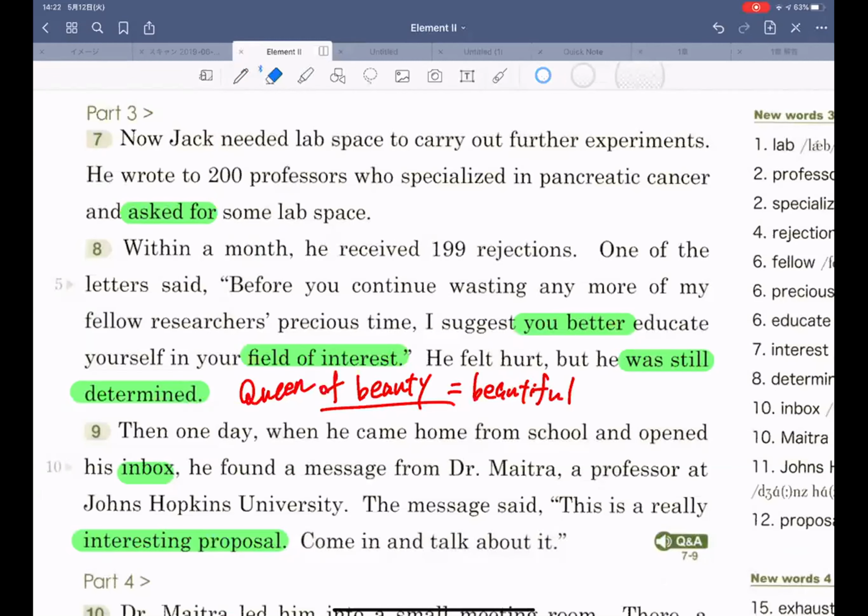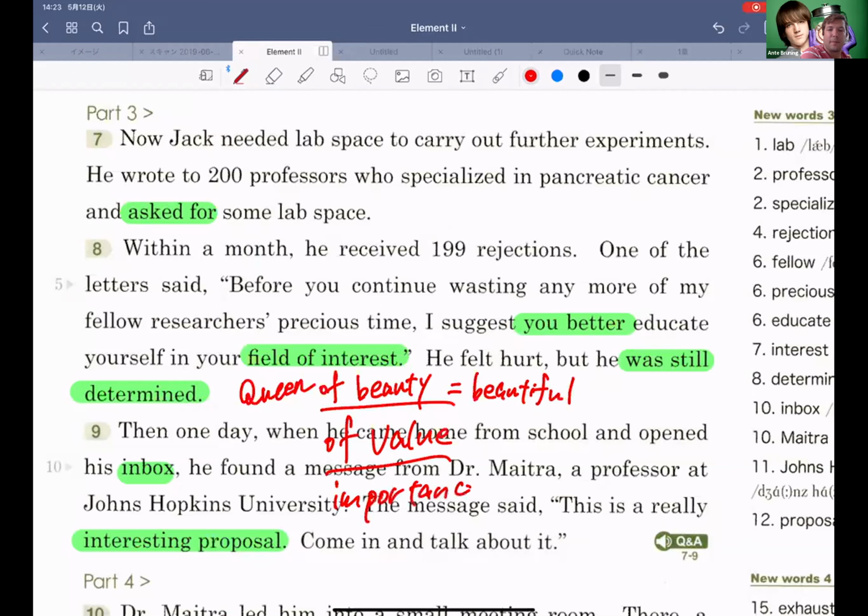Okay, queen of beauty or a queen of value. So this is valuable, right? Yeah, valuable. But you don't say at the same time queen of value or valuable queen. There's a slightly different meaning. Yeah, I think it could have a different meaning. Oh, okay. And also importance. Queen of importance. That means important, right? Yes.